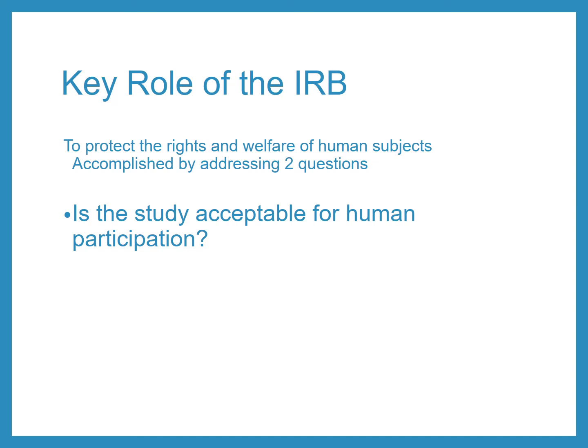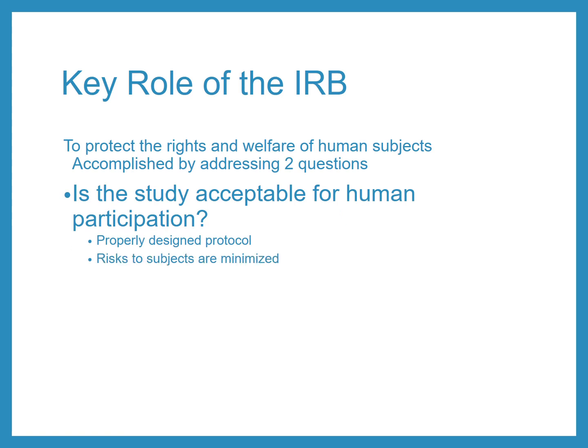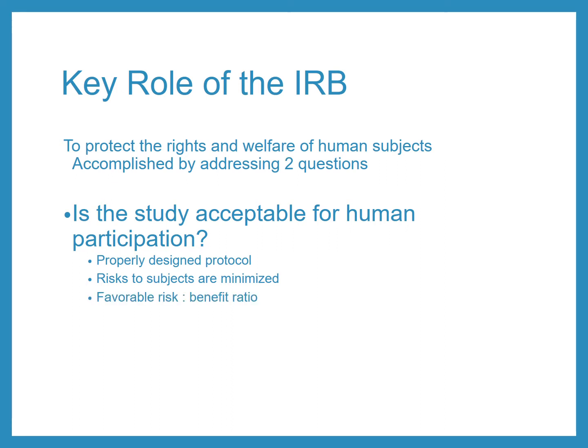Is the study acceptable for human participation? Is it a properly designed protocol? Are the risks to subjects minimized? Is it a favorable risk to benefit ratio? Is there enough potential benefit on here to be able to justify the risks? And so these are the kinds of things that the IRB looks at in order to answer the question, is the study acceptable for human participation?